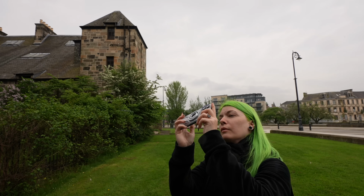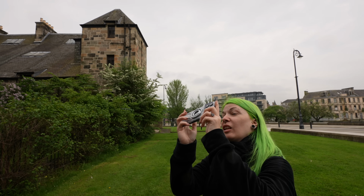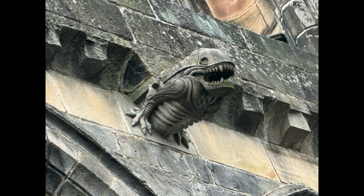What about you, Baby Ghoul? You getting a good shot of it? Yes, I am. Pretty close? Pretty good detail, yes. So here's a close-up shot of the xenomorph gargoyle, courtesy of Jessica and her photography skills. Man, that is cool. That's really cool.